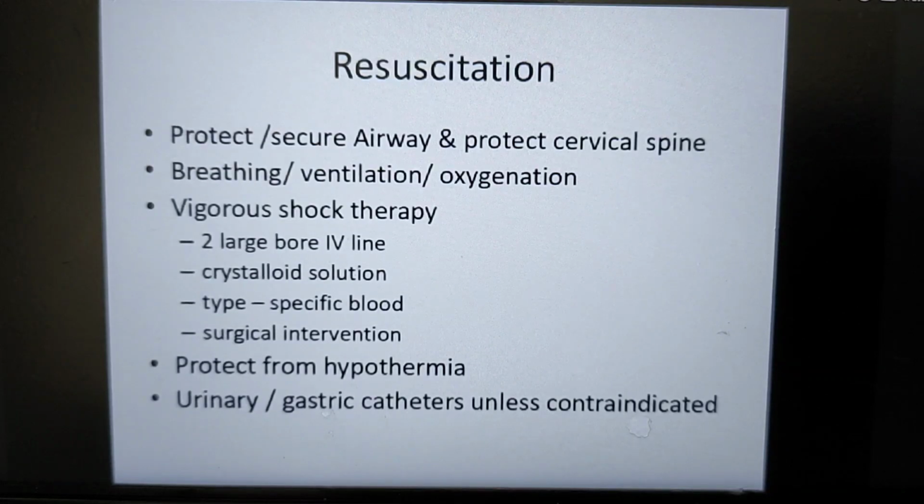Resuscitation is usually done together with the primary survey, when you secure the airway and protect the cervical spine. Breathing must be ensured: check the trachea position, and look out for tension pneumothorax, massive hemothorax, or any open pneumothorax. Then for shock therapy, you will need to get two large bore cannulas at least, then crystalloid solution, and get the blood grouping done. If required, urgent surgical intervention proceeds. Once again, protect the patient from hypothermia. Catheterization can be done if there is no contraindication, either an OGS tube or urinary catheterization.